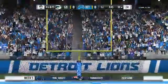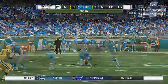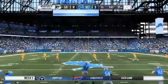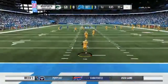And Prater's kick is on the money. It's good. And the Lions are going to take a 3-0 lead. These kickers now, it's like we take them for granted. Kicks like that used to be such a big deal, and now you just expect them to make it. Yeah, you're exactly right, and we shouldn't take them for granted. But I have a theory about it.